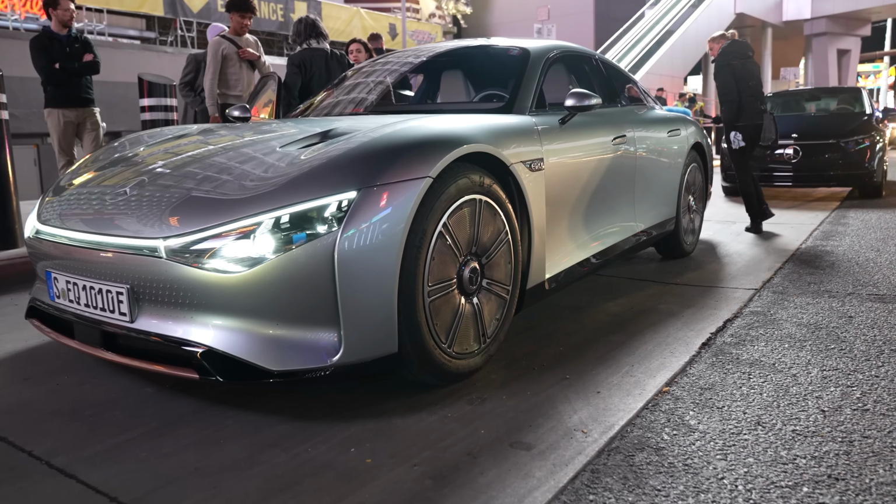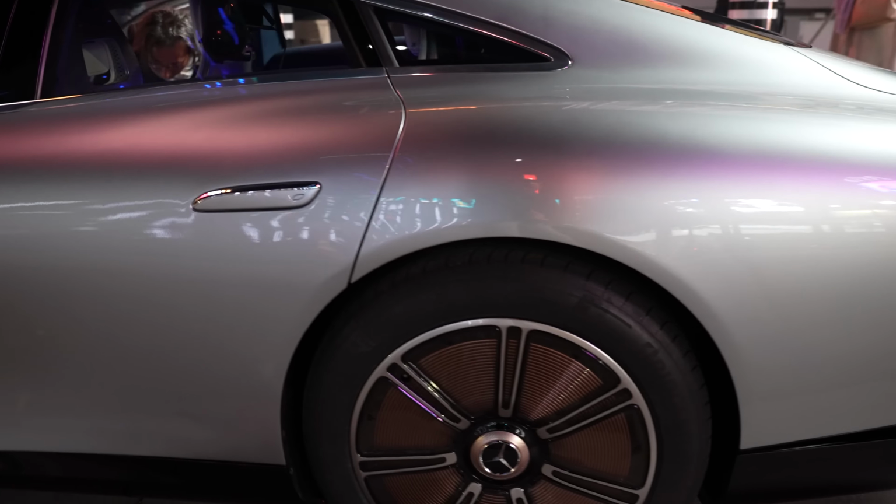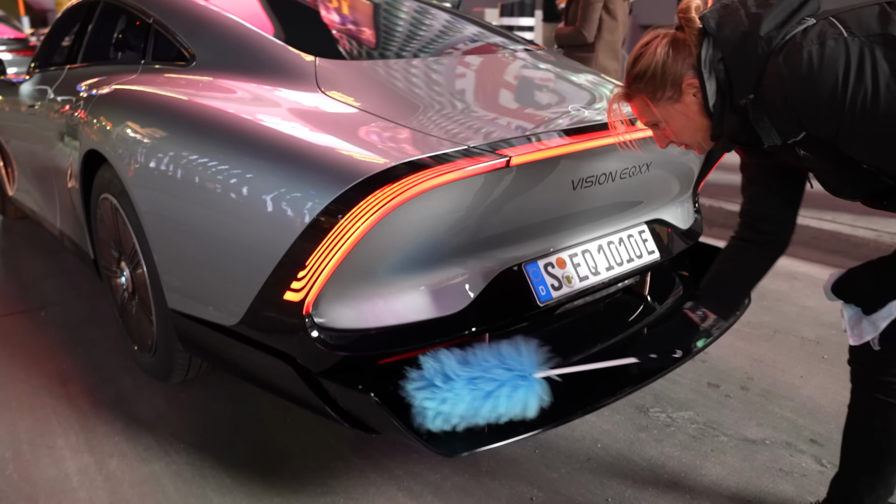I'm gonna take a ride in this car down the boulevard and back on the boulevard, and check out this car, see what it looks like on the inside, and check out some of the specs and what makes this thing unique. So I'm actually really excited. I've seen a lot of pictures and videos about this.